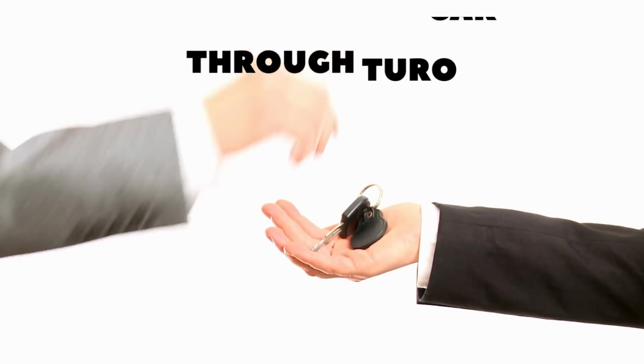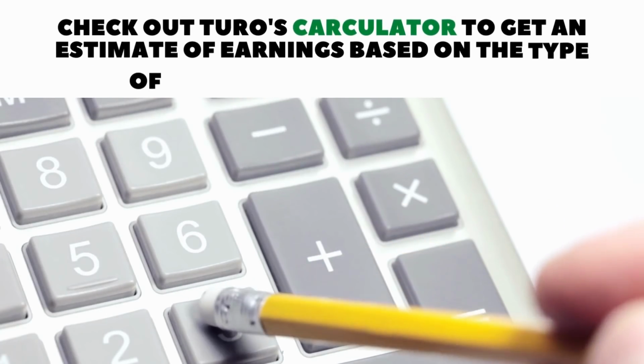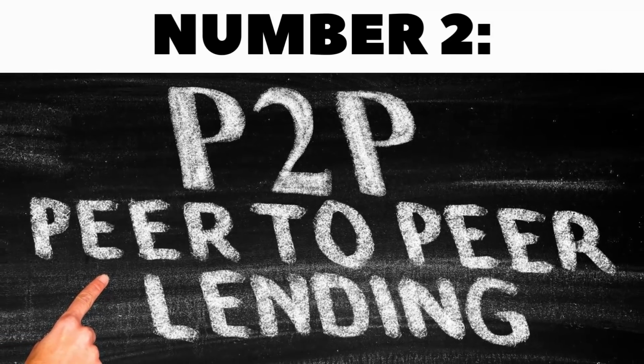Rent out your cars through Turo. You can also rent out your car when you aren't using it through platforms like Turo. According to Turo, you can make hundreds of dollars a month doing this. Check out their calculator to get a sense of how much you could make renting out your car through this platform.